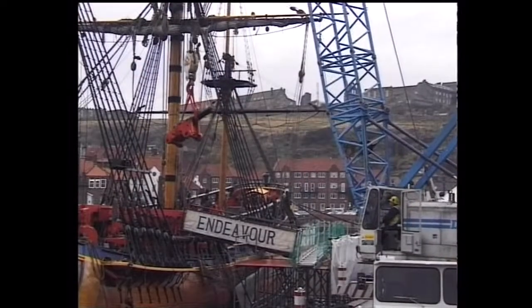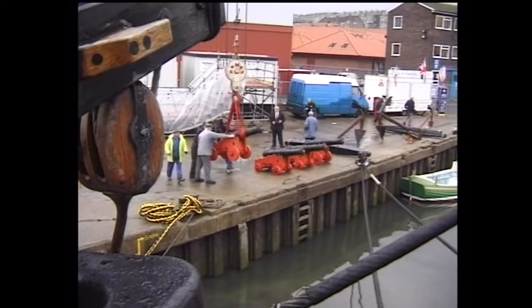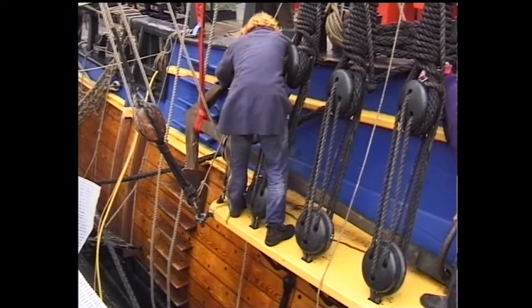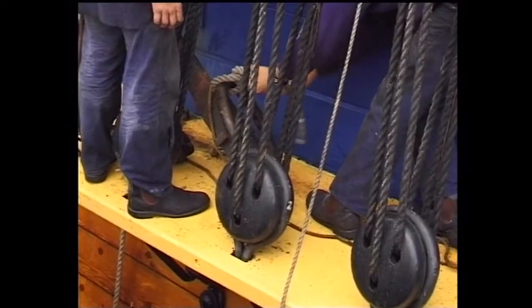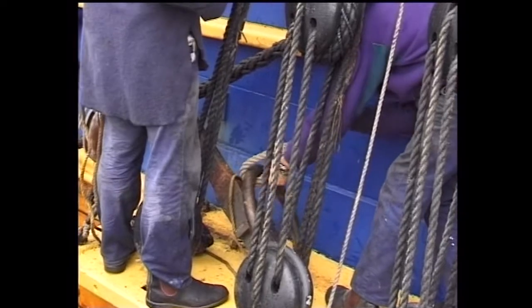The next to follow the anchor was the ship's 4-pound cannons, 4 of them in all. About halfway along the ship, resting under the mainmast shrouds, is a small kedge anchor. Small as it may be in comparison to the bower or stream, it's still heavy enough to demand respect from the crew, who put a restraining line on it prior to it being lifted off.